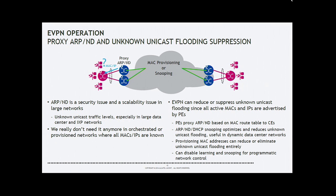Proxy ARP and unknown unicast flooding suppression. This is a really important mechanism, so I do want to spend a little bit of time on this slide. But if you think about networks today, a lot of them are static. A lot of them can be provisioned, and there's really no need to have ARP and ND flooding and all this unknown unicast anymore. So it's kind of also a security issue.